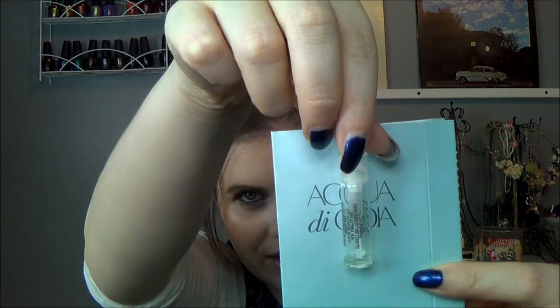And lastly, I have two perfumes. The first one is the Giorgio Armani Acqua di Gioia. I'm not sure if I'm pronouncing that right, but I did finish that one up. I used it on me because I actually really like this scent. I have two little sample bottles that look like this from a while ago when I had gotten a sample of it.